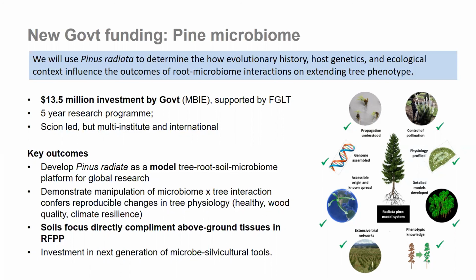Another key outcome will be the demonstration that targeted manipulation of the microbe on a certain tree or a certain cultivar confers reproducible changes in the physiology of that tree. So really demonstrating, without a doubt, that manipulation of the microbiome can change the tree in beneficial ways. This program that the government's investing in with the Levy Trust is explicitly focusing on soils and the soil root microbiome. And this is a really good outcome, because it's directly complementing the work happening in the Resilient Forest Partnership Program, which is really above ground tissues. So these two programs line up really nicely.